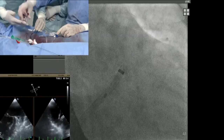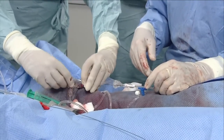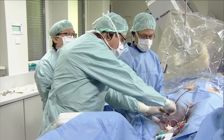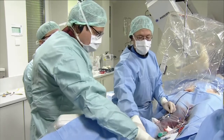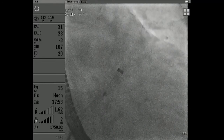Sorry, you were making a comment about if you recapture a device, because the sheath inverts. The umbrella of the LAmbre device is very soft. Because you are using the Amulet sheath this time, and last time you recaptured an Amulet device into the sheath, you might invaginate the tip of the sheath. And then if you push out the LAmbre here, you might have difficulties.